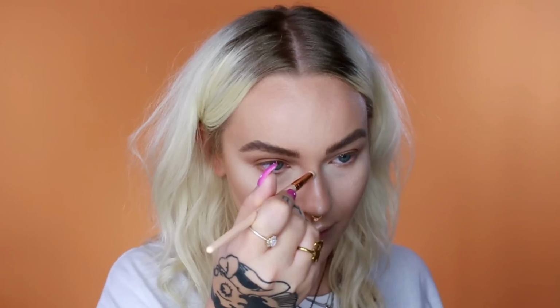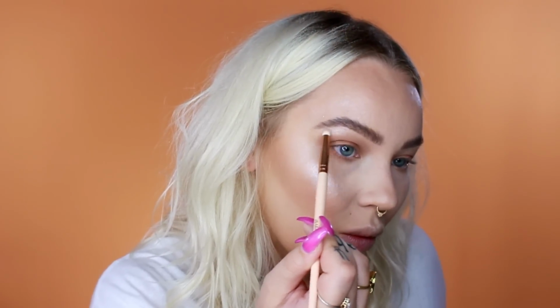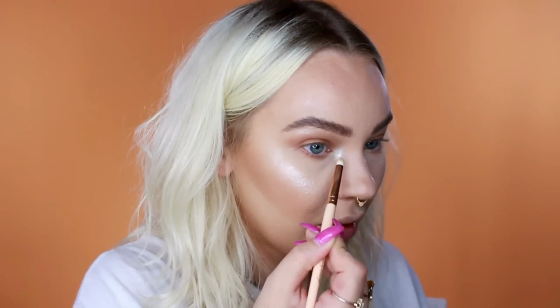If I don't have a little light bulb on the end of my nose, I don't even know who I am. Little bit down the center. And then we'll get a little bit of that popping under the brow. Inner corner, of course. Look at that. Did you just look at it? I also like to put a little bit kind of in the center of the lid.